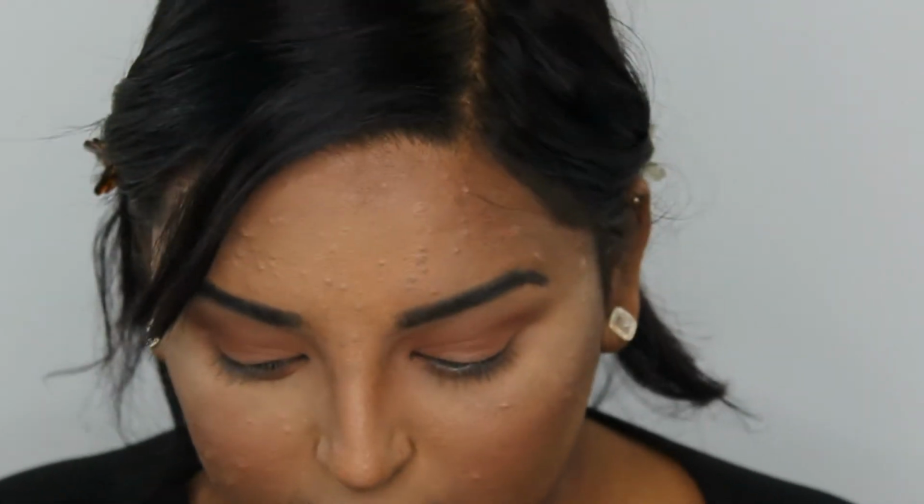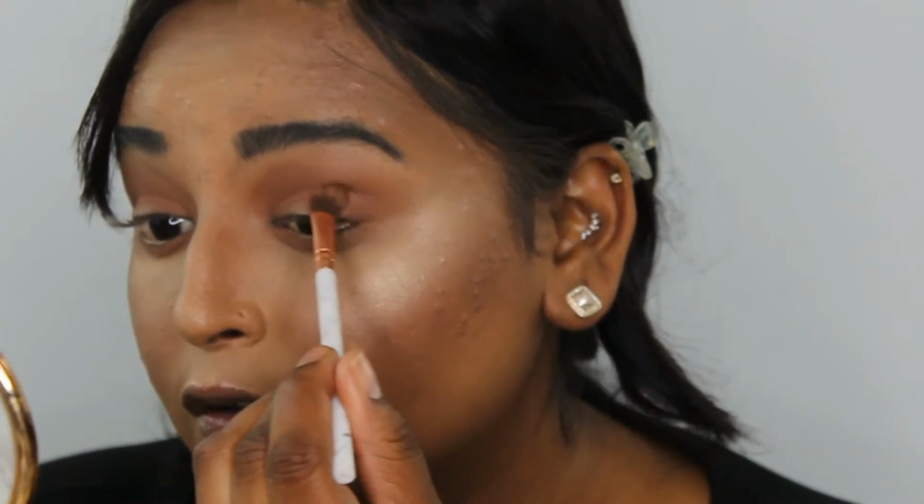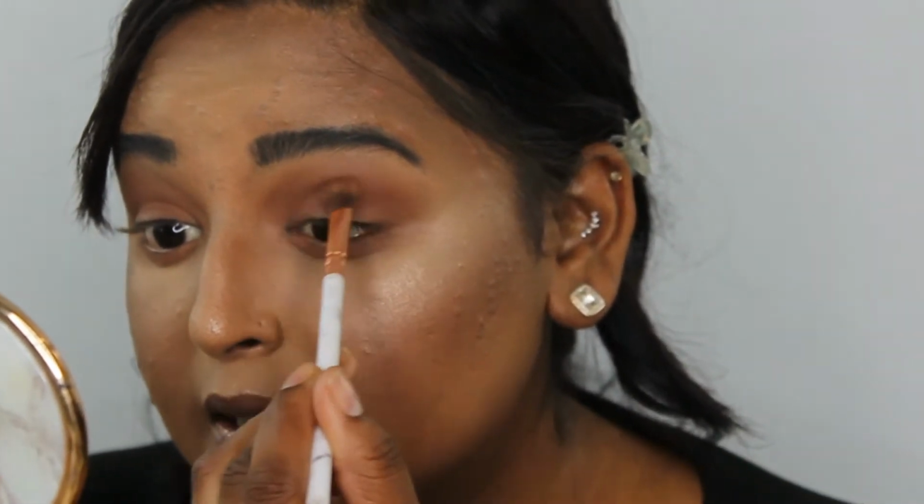Okay, so now that we have this color nicely blended out, I'm just gonna go back in that crease. It looks so gorgeous already. Now that we have that color in my crease, I'm gonna go in with Natty.